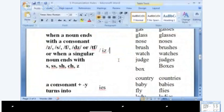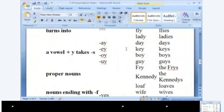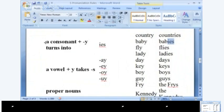These next things we're going to look at are basically spelling techniques. When we have nouns where we have a consonant and Y, we'll change the spelling. So baby becomes babies with I-E instead of with a Y. Day becomes days. A vowel and Y, same. We don't change it to I-E. This is a spelling rule. It doesn't change pronunciation, though. Baby ends with a vowel sound, so the pronunciation is still a Z sound. Babies, fly, flies.